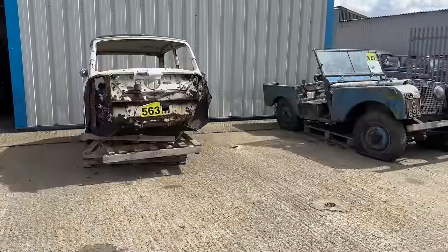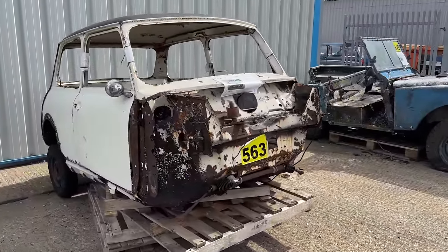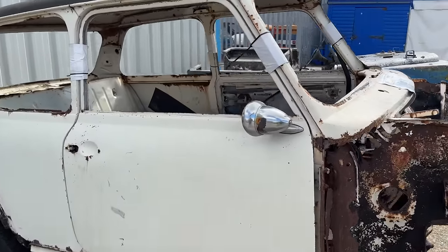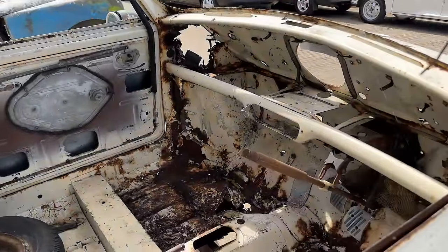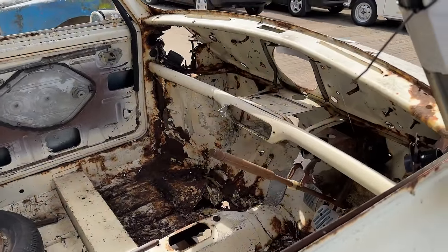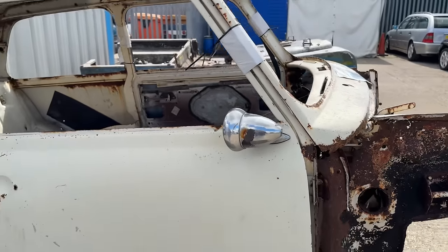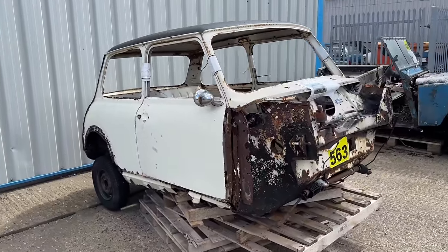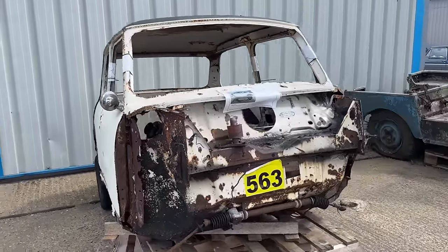I just thought I'd come out and get one last look at the Mini, which is about to go under the hammer now. Did have a little look at it the other day, and we'll see what that goes for. Had a reserve on it, I think. But it's, shall we say, a project.